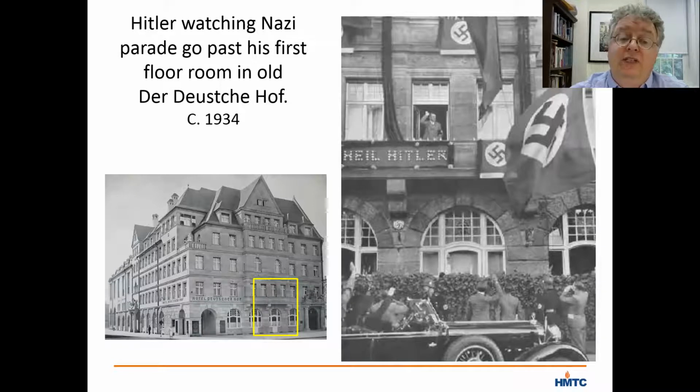Hitler particularly liked to stay in this room where he's shown in the film because it looked out over the wide boulevard in front of the hotel and enabled him to watch the Nazi Party parades that went past. And Der Deutsche Hof was the only hotel in Nuremberg that he stayed in. Its location made it perfect for him.